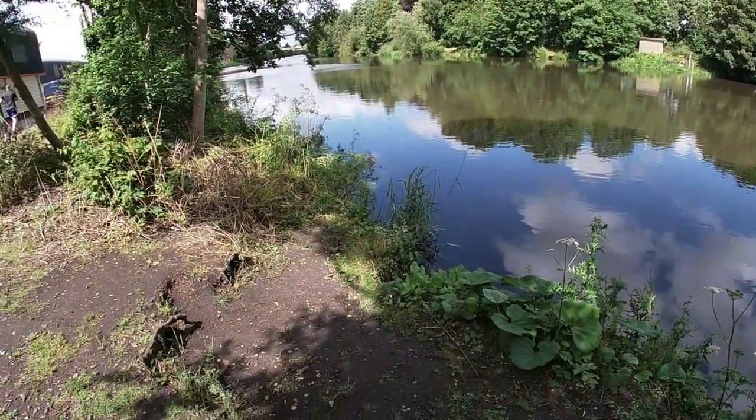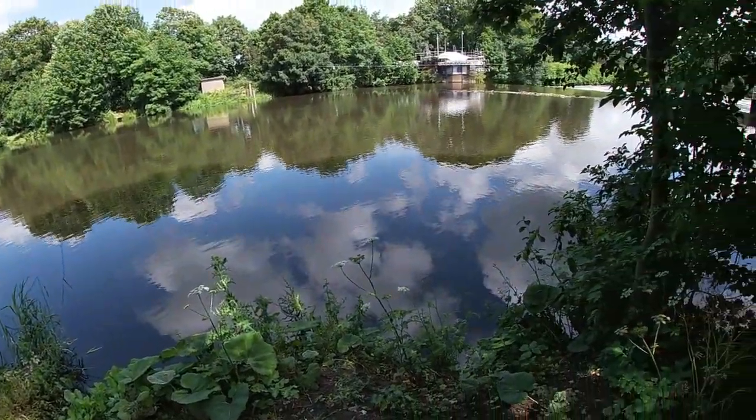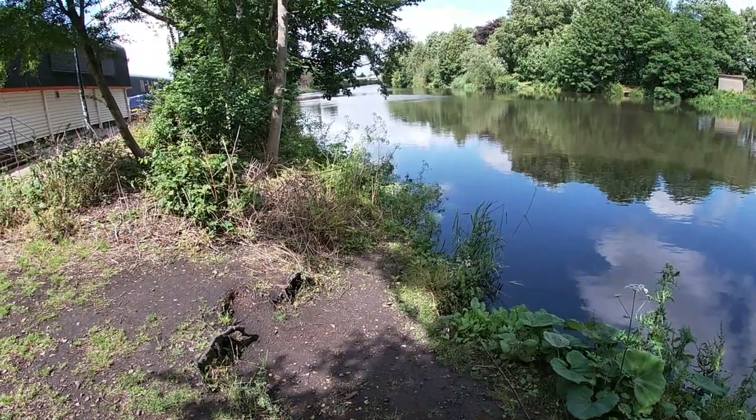It's fairly decent to get down here. And I'm just going to swoop this area in front of me here, where it's nice and calm, and see what we can find here instead. Okay then.